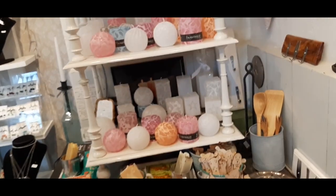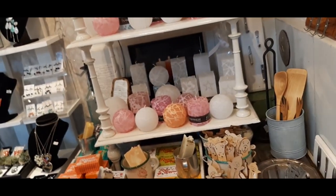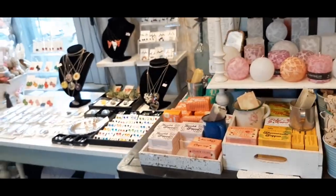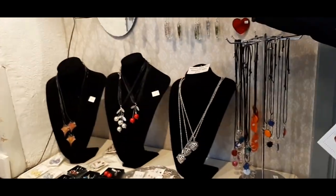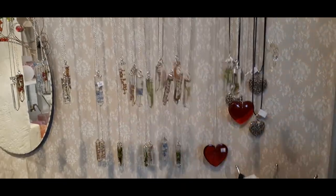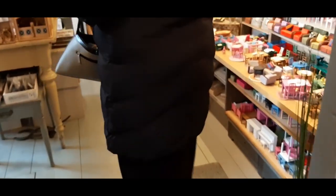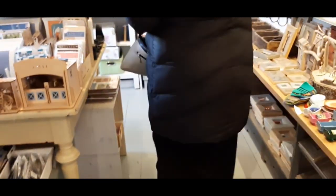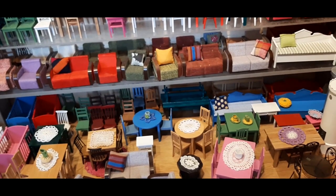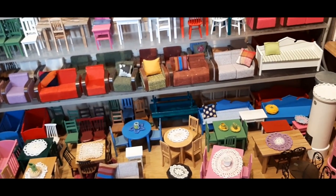Are those candles? Wow. Yes. Look, they have put herbs inside. Well, that is true. Look, all the house furniture is very small and very creative.